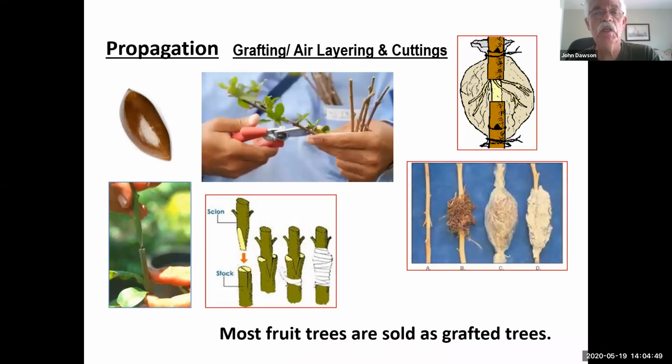Okay, so you don't want to buy a tree. Maybe your neighbor has one that you really like, or you know somebody in the family that has one. You can plant from seed. That's basic of all fruit trees. Fruit provides seeds, okay? Just have to realize that some fruit trees, the seed has to be planted right away.